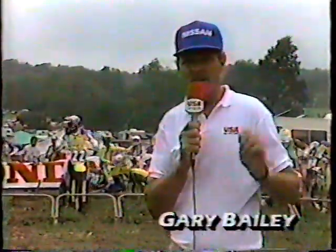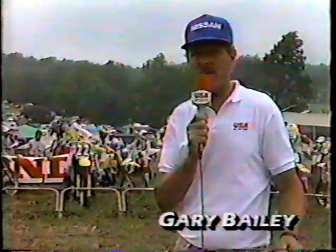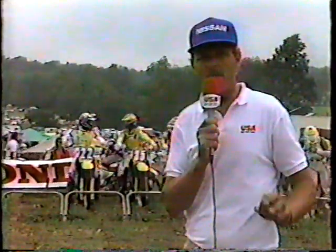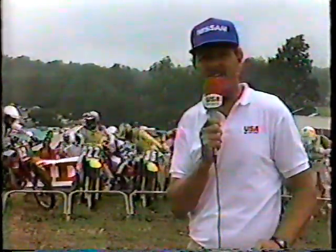Larry, we're on the starting line for the start of the second moto. The weather conditions look a little bit better. It's cleared up. There's still a possibility of rain. However, the interesting thing is where Bob Hannah is lined up. He's lined up more to the inside. On the first moto, he started more on the outside. It's going to be interesting to see what kind of a start he gets from there. The interesting thing is that Hannah needs to win the second moto in order to take the overall.